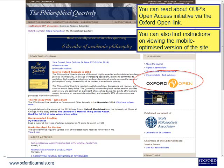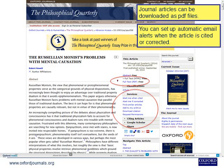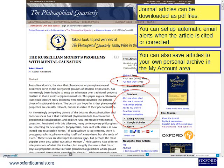You can also find instructions on viewing the mobile optimised version of the site. Journal articles can be downloaded as PDF files. You can set up automatic email alerts when the article is cited or corrected. You can also save articles to your own personal archive in the My Account area.